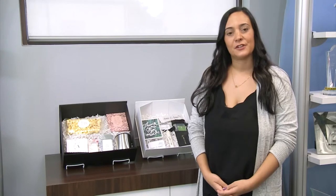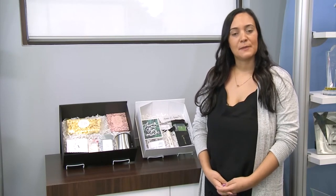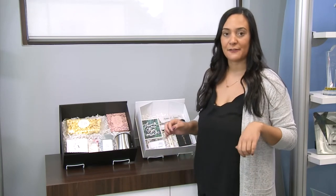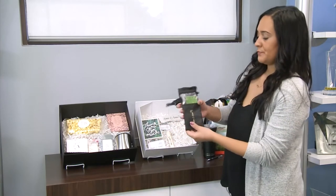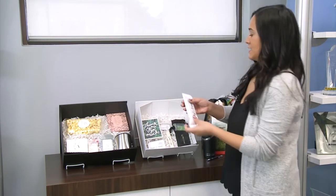Connecting through technology versus in person has been more common this year as well. So as people are spending more time at home, they're also working out more at home. This second gift set is great for anybody that's wanting to be healthy and exercising. It comes with this resistance band here, and also comes with healthy treats like different granola bars and nuts.